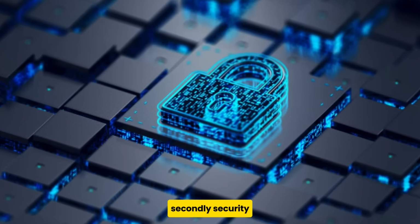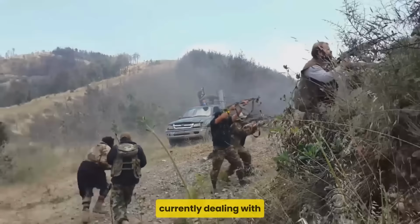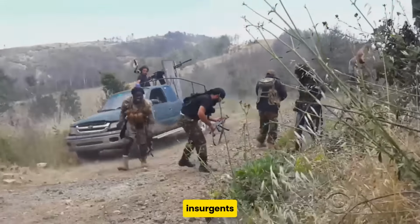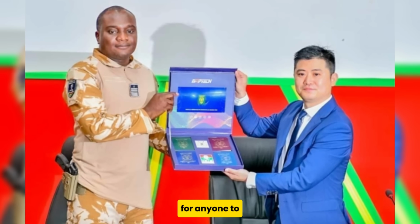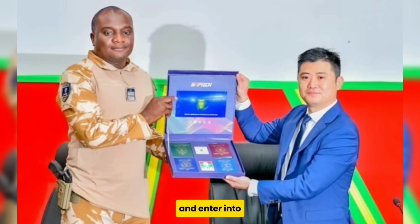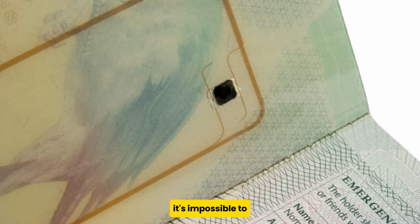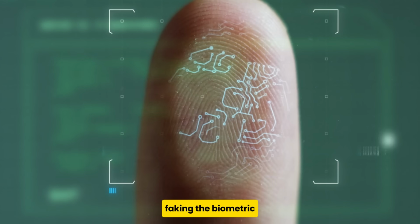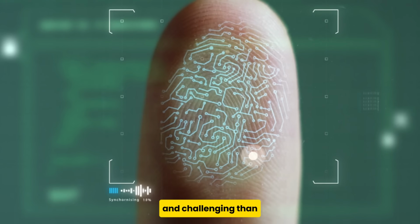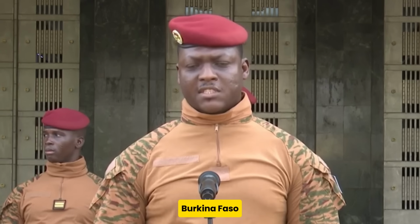Secondly, security. This is one of the major reasons why the authorities in Burkina Faso decided to launch the new biometric passport. Burkina Faso is currently dealing with insecurity issues from armed insurgents, as well as foreign spies from the West. With the new passport, it will be hard for anyone to steal the identity of a Burkina local and enter into the country. While the chip on the card can be detected from a few meters away, it's impossible to capture the data without obtaining the passport. In addition, faking the biometric data is also more expensive and challenging than anyone can imagine. So, you can see how beneficial the passport is for Burkina Faso.